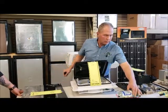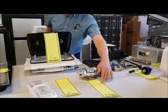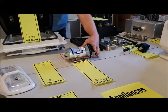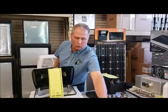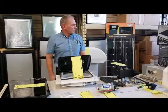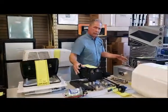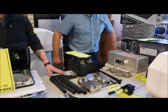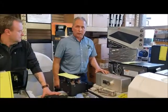We've got our water pump here, and the water pump is from 3 to 7 amps draw. Of course, when it starts to labor and it's coming to the end of its cycle, it's going to draw more. So it's a variable between 3 and 7 amps. This is a hydronic heater system. So this will heat from diesel. It'll heat your water and the air.